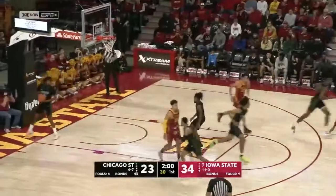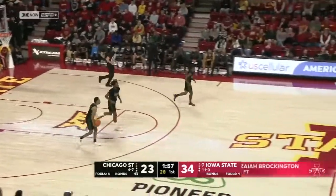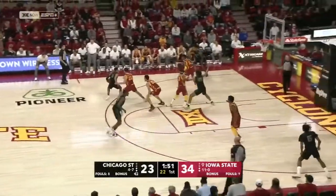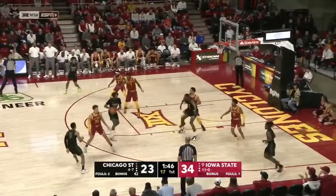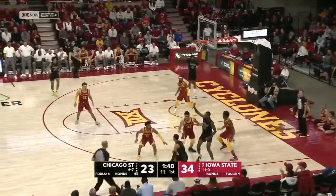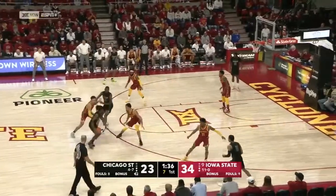Brockington knocks them both down. Stops a run of turnovers for Iowa State at the very least. Cyclones with 9 turnovers in the game, and in the last 7 games have done a much better job of taking care of the basketball, but not tonight. Yeah, I think, to be honest with you, this is just a lapse of concentration these last couple of minutes. I mean, we've just seen some things that have been very out of character for this team we haven't seen all year. A renewed focus on the defensive end for the Cyclones on this possession.